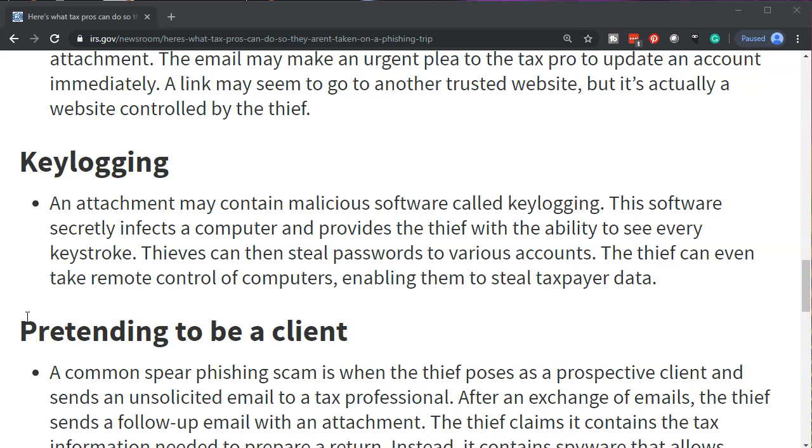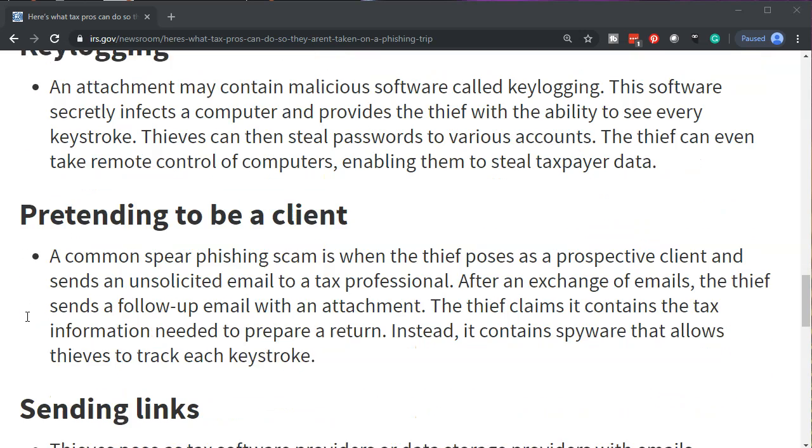Keylogging. An attachment may contain malicious software called keylogging. The software secretly infects a computer and provides the thief with the ability to see every keystroke. Thieves can then steal passwords to various accounts. The thief can even take remote control of computers, enabling them to steal taxpayer data. So if something on the system is able to read the keystrokes being entered from another location, then of course that might give access to passwords. The passwords could give access to other websites, sensitive information, and possibly to the computer itself.